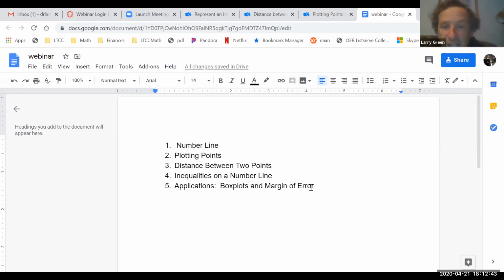And then finally, I'll give you some applications. In particular, I'm gonna focus on a couple main applications of statistics. Remember, that's what this class is all about, to get you ready for the statistics class. One of them is box plots. And one of the main things you do in a box plot is look at a difference in IQR. I'm gonna add another one too. So we have box plots, and we have margin of error, which has to do with how much your guess might be off by, and that's often written as a number line. And then another important one is the uniform distribution.